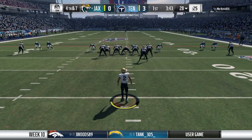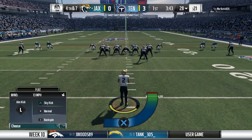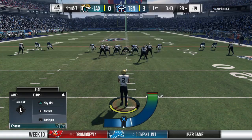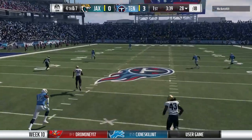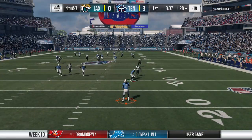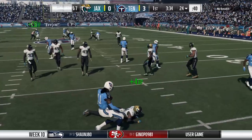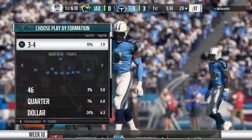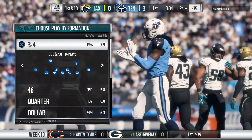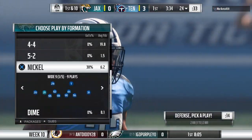And the Jaguars send out their punter as he's on to punt for the first time this afternoon. Call it 46 yards on the punt, just a single yard on the return as he was covered quickly. And it'll be Titan football. And here comes Tennessee as they get set to take the field.